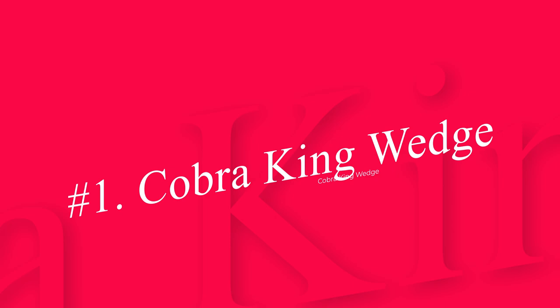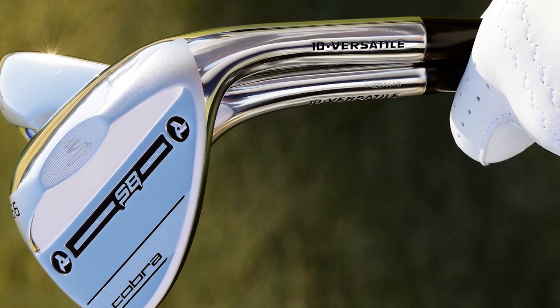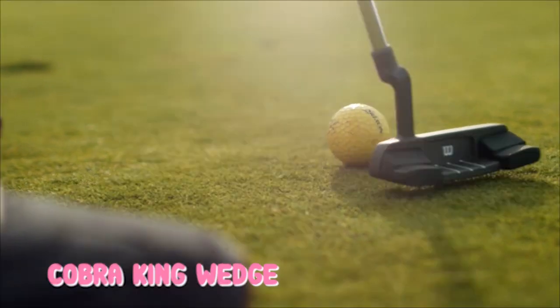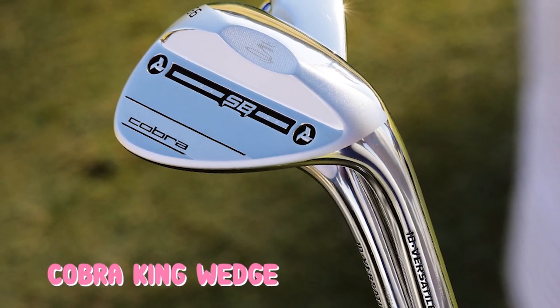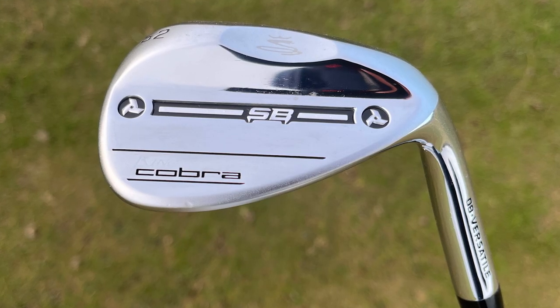Number 1. Cobra King Wedge. The Cobra King wedges can easily make the cut for the best wedges overall, let alone best wedges for seniors. The loft selection is a bit slim, but the grinds make up for it in terms of versatility. This is a good choice if you're looking specifically for a large profile. It's plenty forgiving thanks to its low CG. But if you're looking for something even more forgiving, there's also the Cobra King 2 Senior.